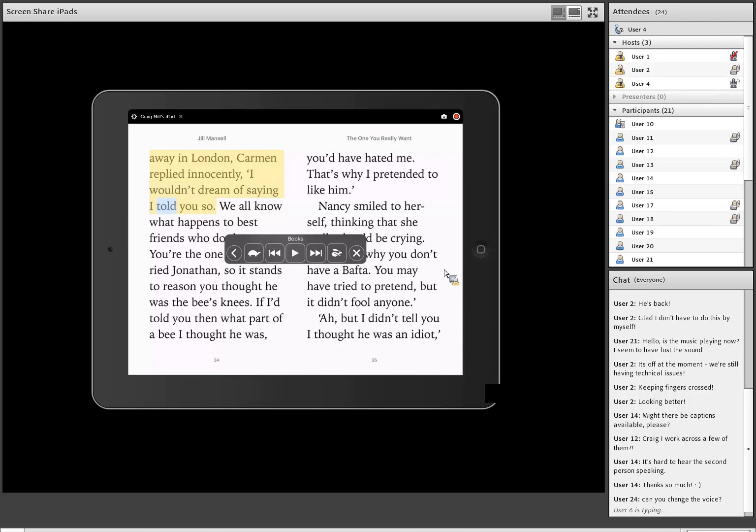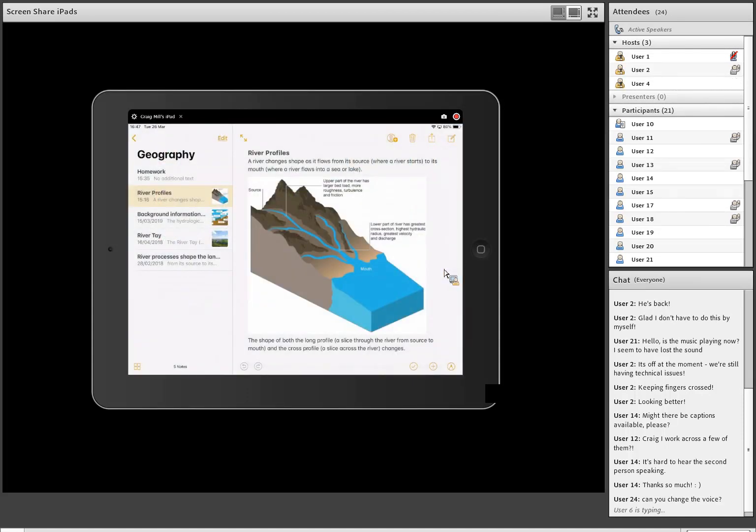Okay, so there's lots of other content. Let's try something else. And notice on the bar, it tells you which application you're in. It's telling me just now I'm in Books. So if I was to close that off and go to Notes now, and do the same thing again. It's telling me that I'm in Notes, and it's reading that text as well.